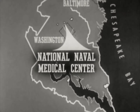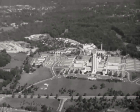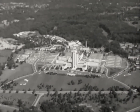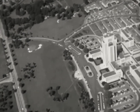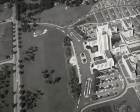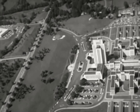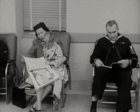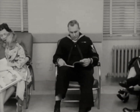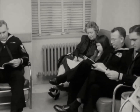The National Naval Medical Center is located approximately 1 mile from Bethesda, Maryland. This 242-acre site encompasses one of the world's finest medical centers. Located here are 6 separate commands under the administrative jurisdiction of a central command. The commanding officer of the medical center is an admiral of the Medical Corps. The Hospital Command Unit serves as a general hospital for the diagnosis, treatment, and hospitalization of active and retired personnel of the Navy and Marine Corps and their dependents.